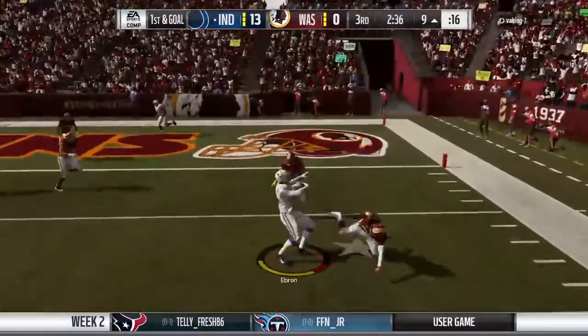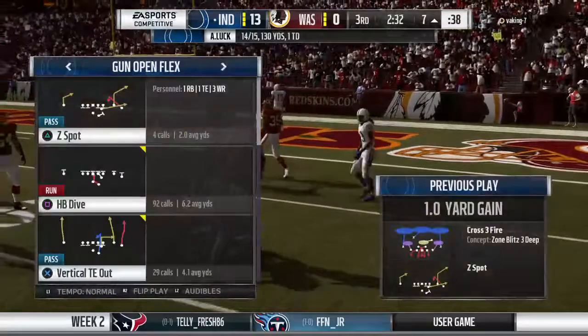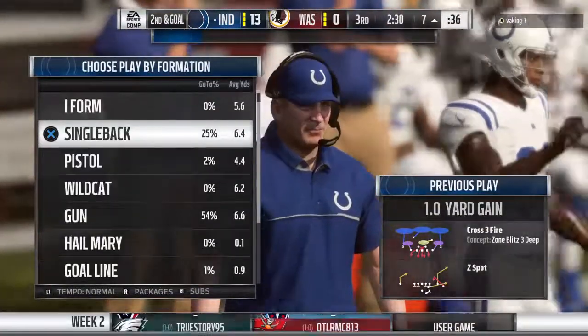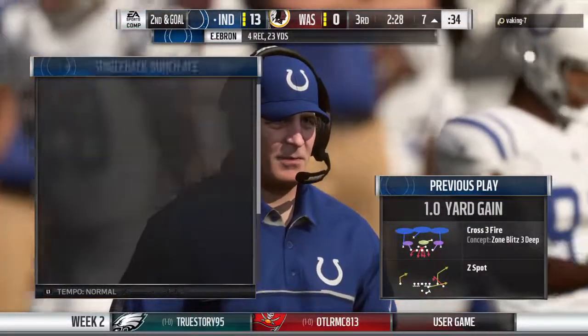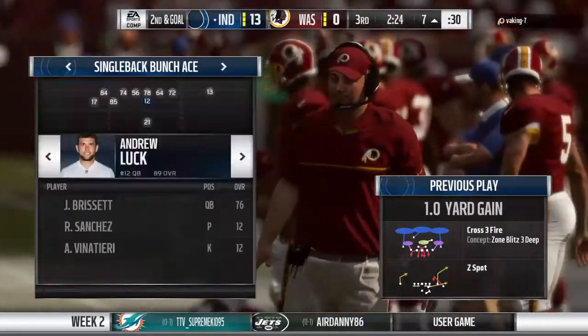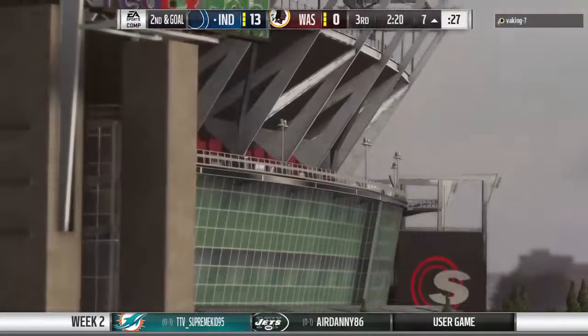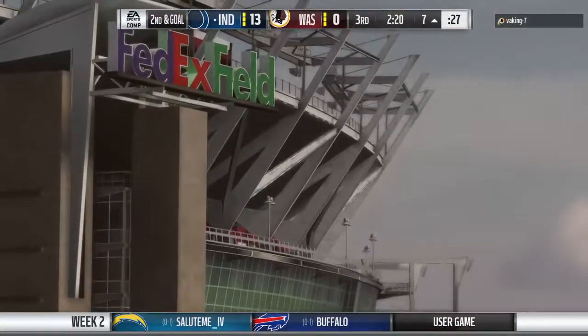Escaping the pressure right. This will be caught just inside the 10. And here he'll get it down to the 7. Only a yard on the completion. It's second and goal. Well, they're unable to convert that into much, but it's never a bad idea to try to get the ball into a tight end of his caliber's hands and see what kind of disruption he can cause.